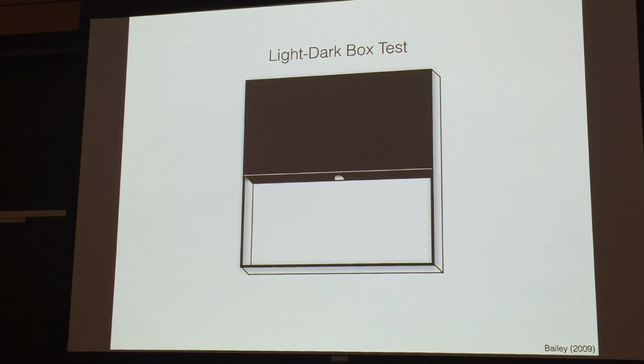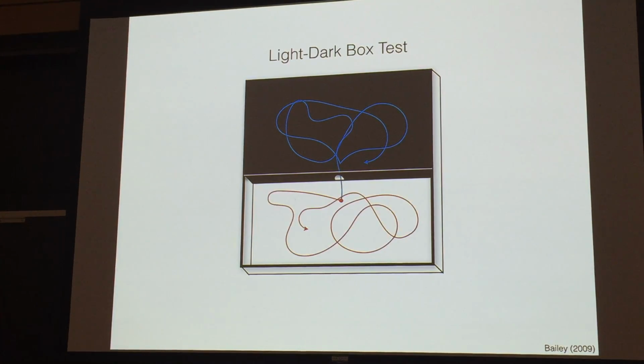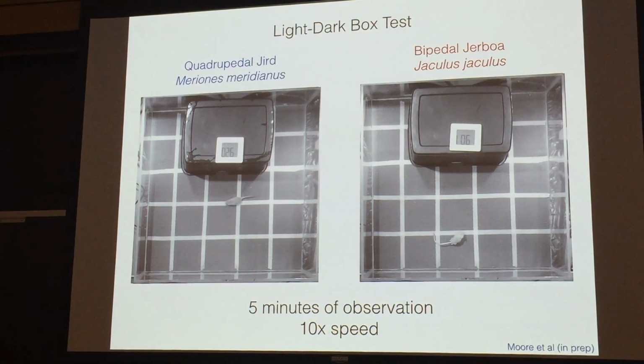So you have a box where half of it is exposed to light and half of it is in the dark. And if you've got a quadrupedal rodent, you expect them to stay in the dark. And if you've got a bipedal rodent, you expect them to stay in the light. And so I performed this test. These are sped up, but this is the quadrupedal gerbil here, and then the bipedal jerboa here. And I did this in the lab. These are both lab-reared animals as well.